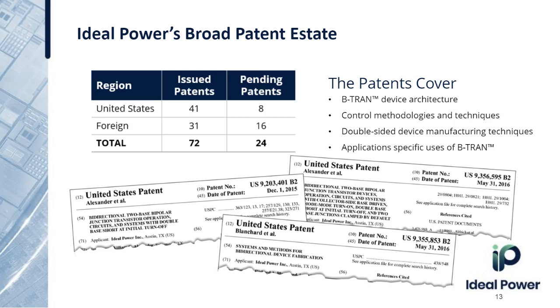The technology is very well protected from a patent perspective. I think actually in the last week or so, this has changed to 73 issued patents. We do have 24 pending patents as well. 31 of those are outside of the United States, places like China, Japan, Europe, India, and South Korea. And they're pretty broad in what they cover. Typically the device architecture itself, so again, it's a unique architecture, just like IGBT and MOSFET are unique architectures, but also controlling the device, for driving the device.